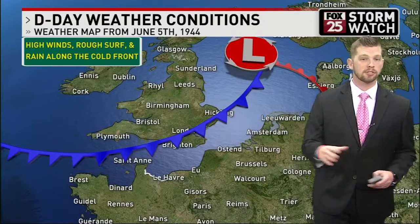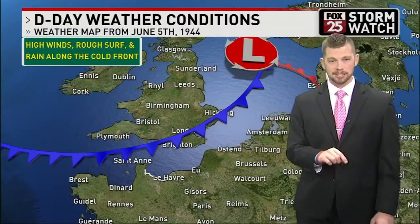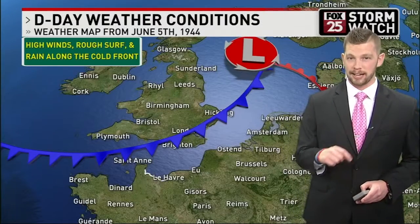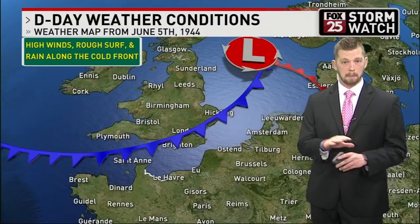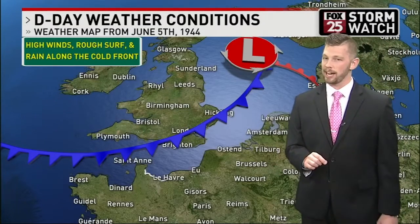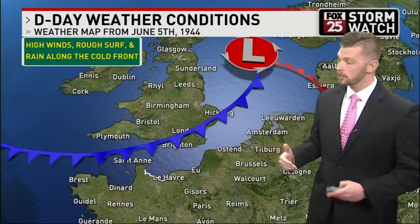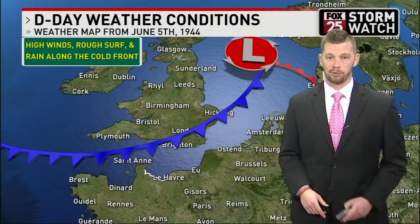High winds, rough surf, and thick clouds were all seen on the 5th of June, but because the Allies had previously cracked the German Enigma code, they actually had access to better surface observations and weather data across much of Western Europe compared to what the Germans did. And this allowed them to forecast a very small window just after the frontal passage that would allow them to finally give the assault the green light.